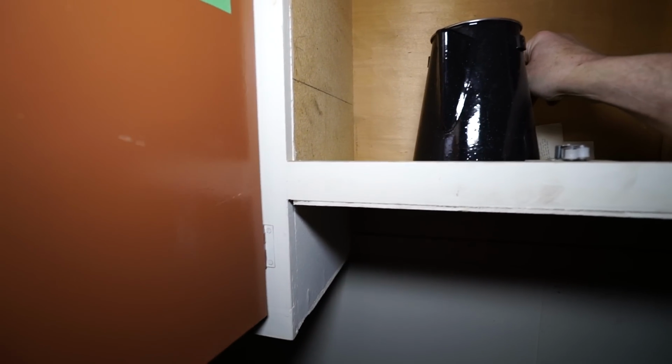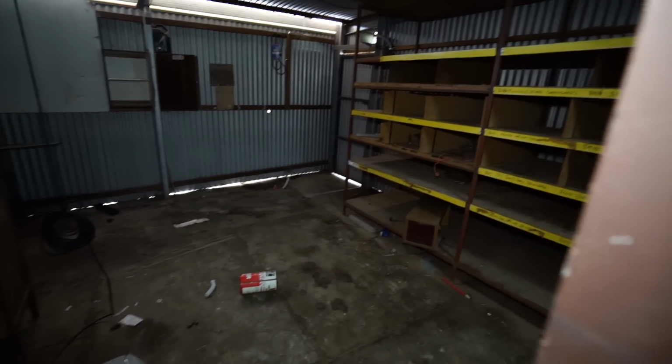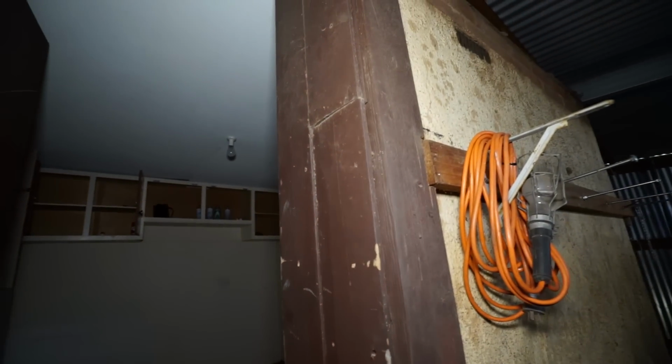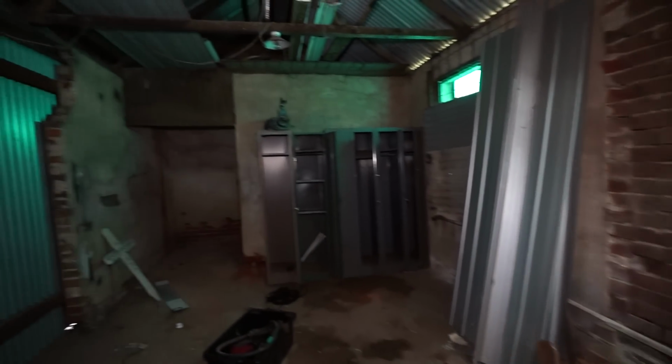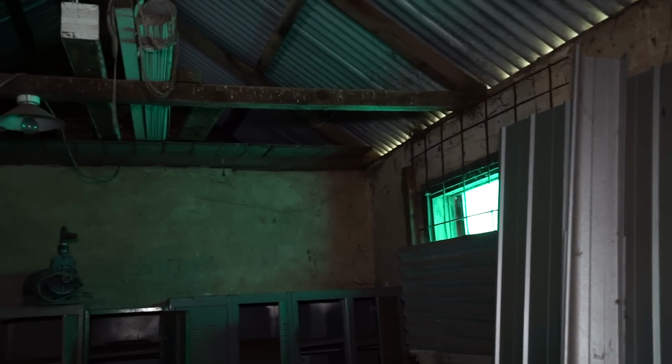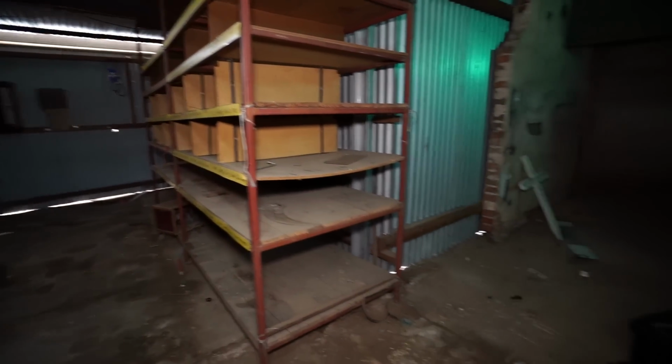But the old kettle, the old tin kettle for the stovetop. I don't know, let me know what you think, guys, what this little room is originally. Don't know. And there's another. So yeah, this is the original shed, guys, and that's all been extended into that area.